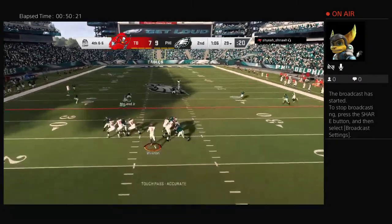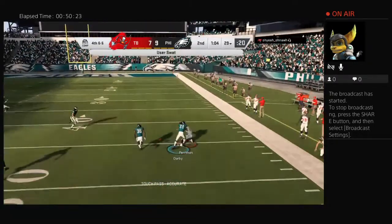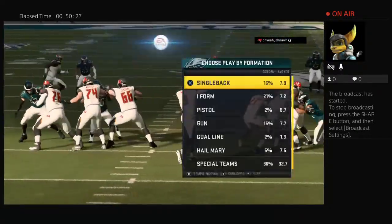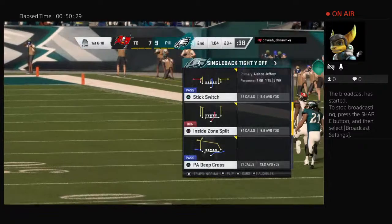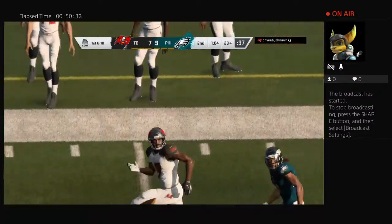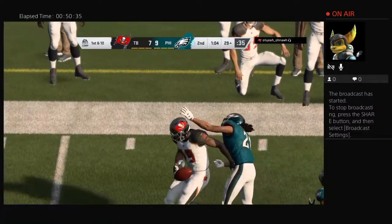They're indeed going for it. It's Winston, and they will not be able to hook up there. It's incomplete. Boy, a curious decision to go for it. Doesn't pan out, and the Eagles are going to take over in great field position.